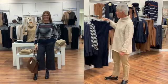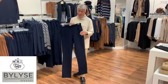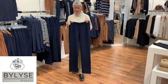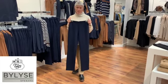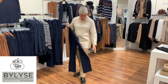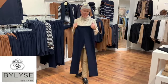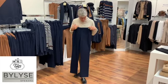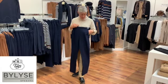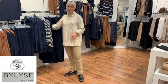And this is the pant that is also a very popular pant at Tigs, and it is also available in many colors. All elastic waist, nice leg. It's actually the pant that I have on. I think I have every color that she has ever made in my closet. And also has a slash pocket, and you can wash these things lots and lots of times and they'll never wear out.